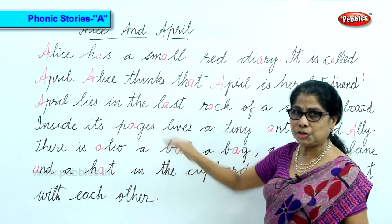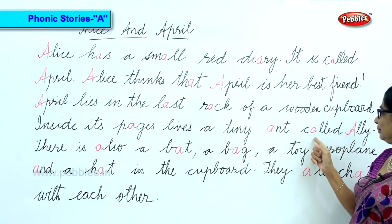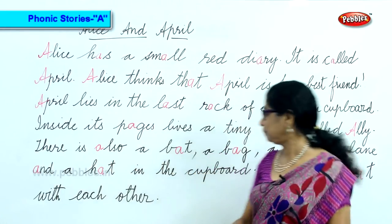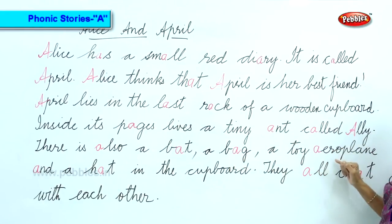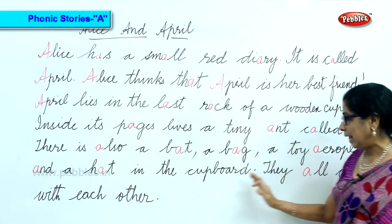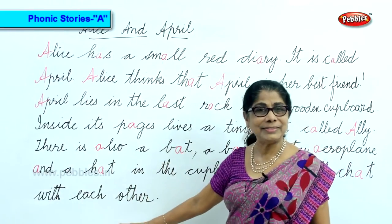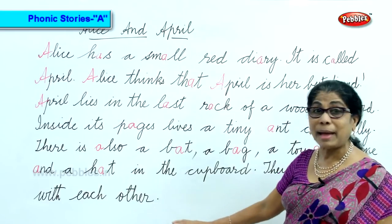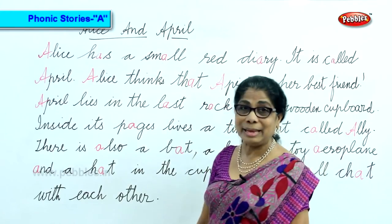Inside its pages lives a tiny ant called Ali. There is also a bat, a bag, a toy airplane, and a hat in the cupboard. They all chat with each other. It's very interesting, isn't it? They all chat with each other. Imagine, who are the people who are chatting? The bat, the bag, the airplane, the hat, all of them are chatting. So it's a beautiful story of Alice and April.